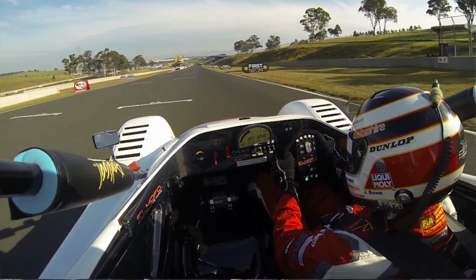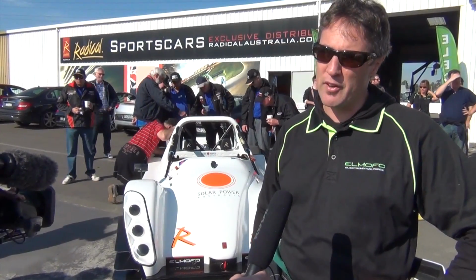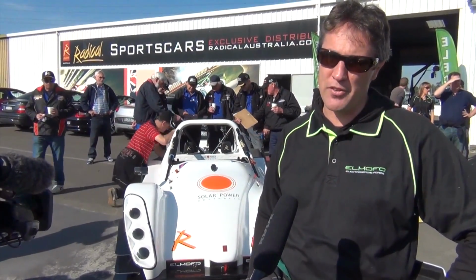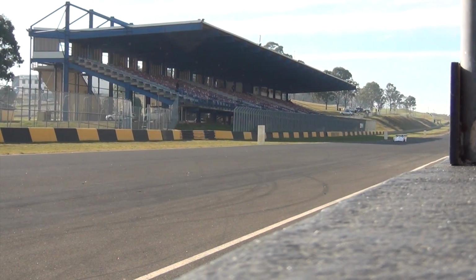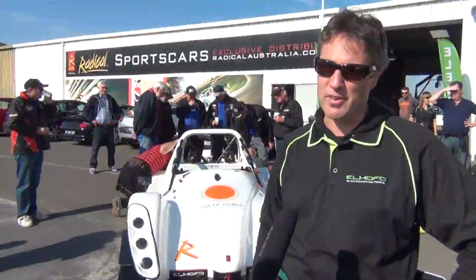The batteries run at a peak voltage of about 400 volts. The motor controllers draw up to about 1100 amps, so it's putting out about 300 kilowatts and about 600 newton meters of torque at the flywheel basically. It's a direct drive, and yeah, it's pretty powerful to drive, so it's nice linear acceleration.